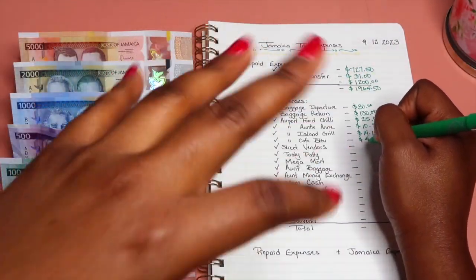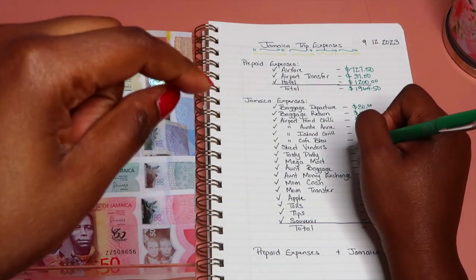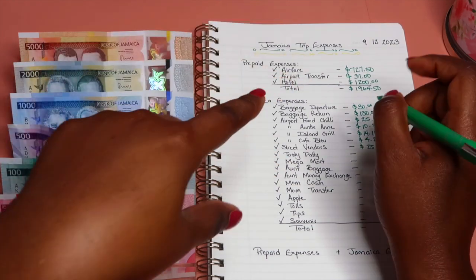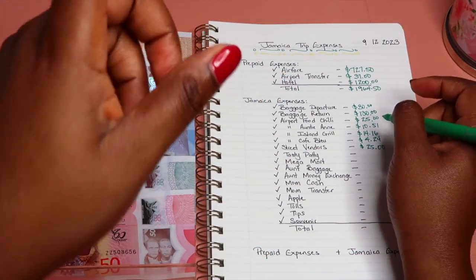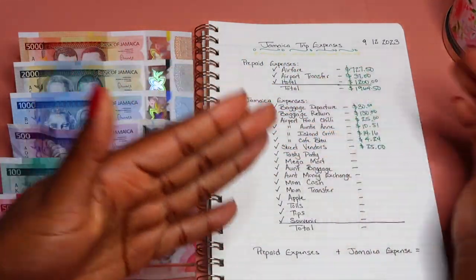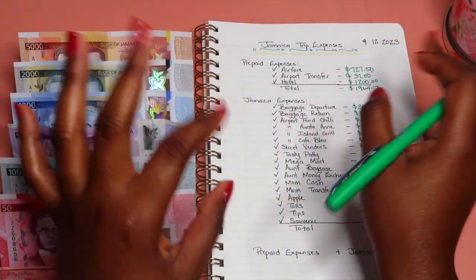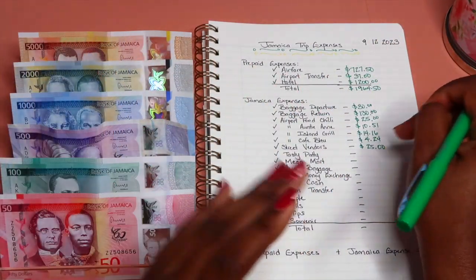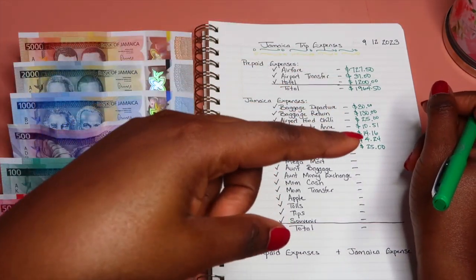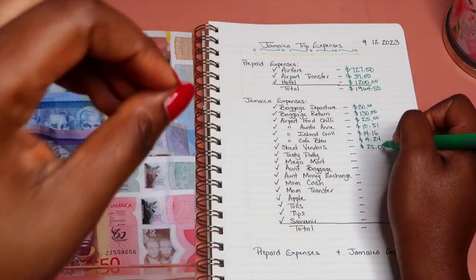So I bought those, and from street vendors I paid about $25 US, because the $100 that I exchanged was all Jamaican currency. So I can't tell which one is what specifically, but this is just an estimate of what I paid. So for the street vendors, I paid about $25 in merchandise that I bought from them. So that is what that is for.